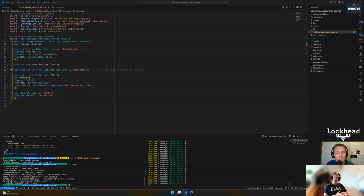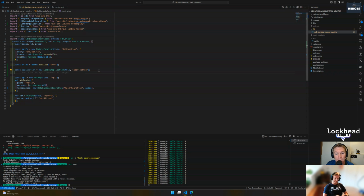Yep, and I think worth pointing out here is that the Lambda application that we're using here is an L2 construct written by the CDK team, part of the CodeDeploy stack, right? So it's an application that inherits a CodeDeploy application, if I saw that correctly a little bit earlier. I would say that's an L2, but I don't care about that much. I think the more important piece is that someone has done the work to make this accessible and simple for us.